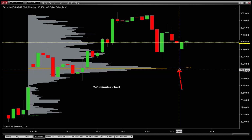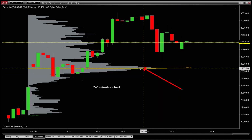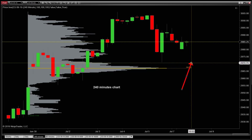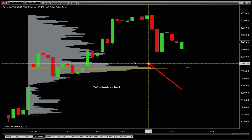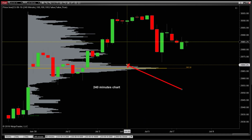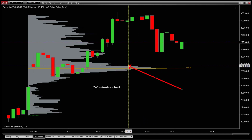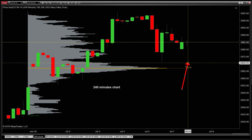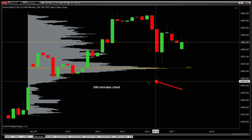Here's the 240, and again, here's that nice 67 level of volume. So this is your buy the dip location right here at this point. Like I said, we've already tested the top of this volume node, so I could expect it to maybe trade down and test the top of this volume node at 68, but somewhere 68, 67 is going to be the level that we're looking at to get a lot of support.